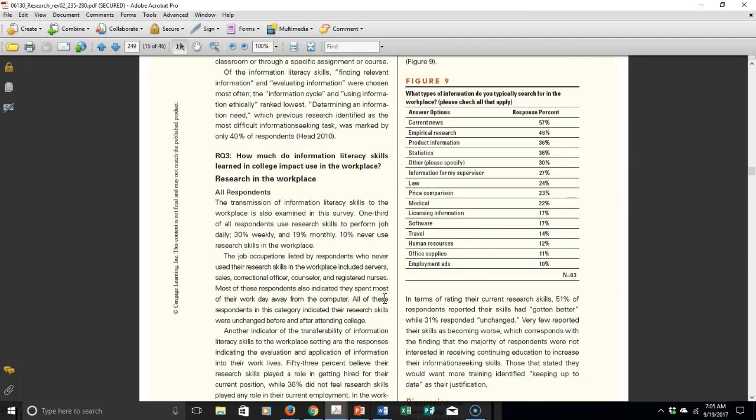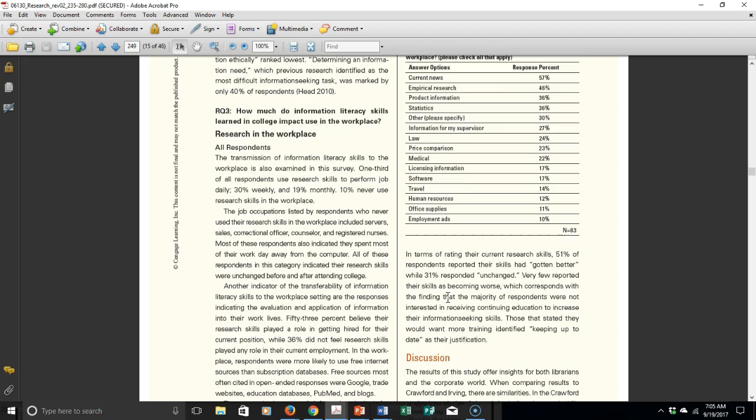The last question has to do with how much do information literacy skills learned impact you in the world of work? Now, here are a couple of different things that you'll discover. First of all, here's some data on how often they're using it. So approximately 1/3 are saying they need to use these skills every day. About 1/3 are saying every week. 19% are saying monthly, and only 10% are saying they never need to use the skills. So the researcher wanted to find out, well, what kind of information do you need when you say information literacy? And you'll notice here that news information is very important, but empirical research, which is what you're focusing on in this class, is also the second highest. So this is a very important skill set that you'll need not just in college, but also beyond.